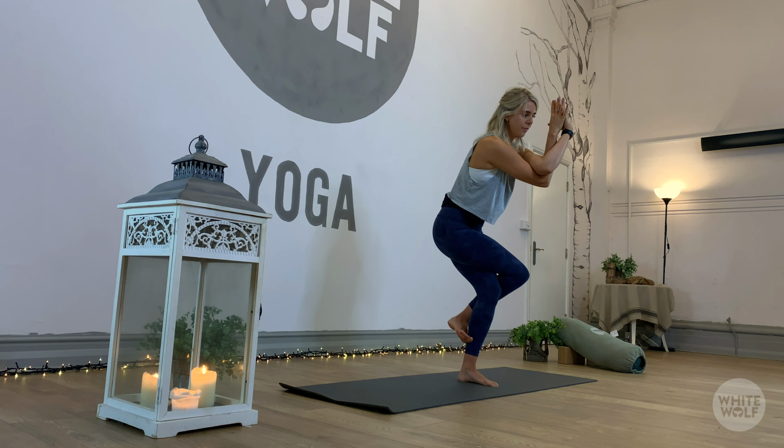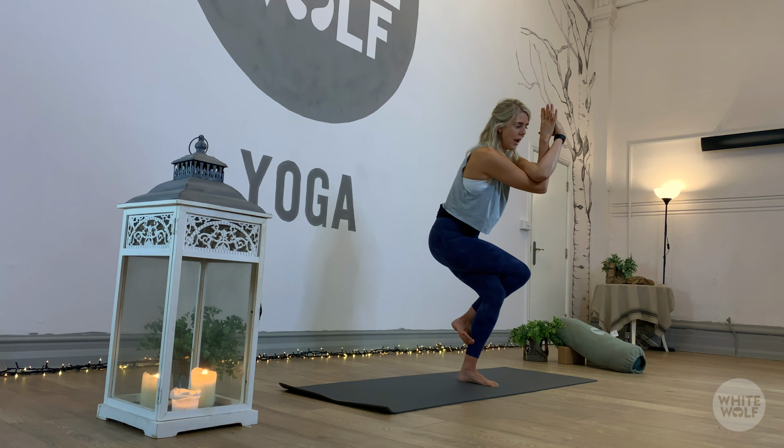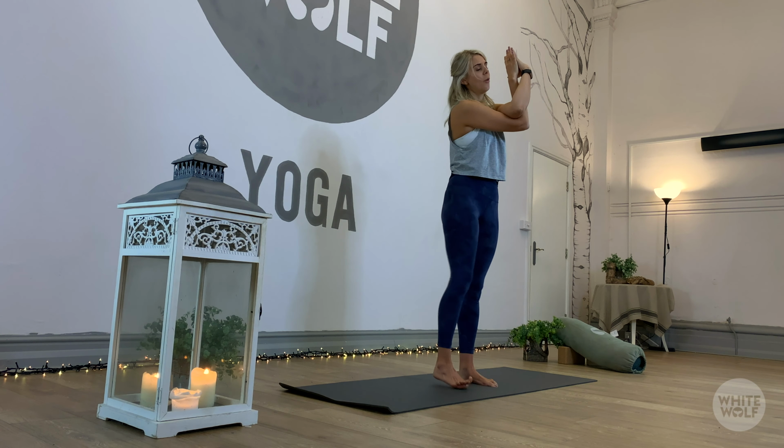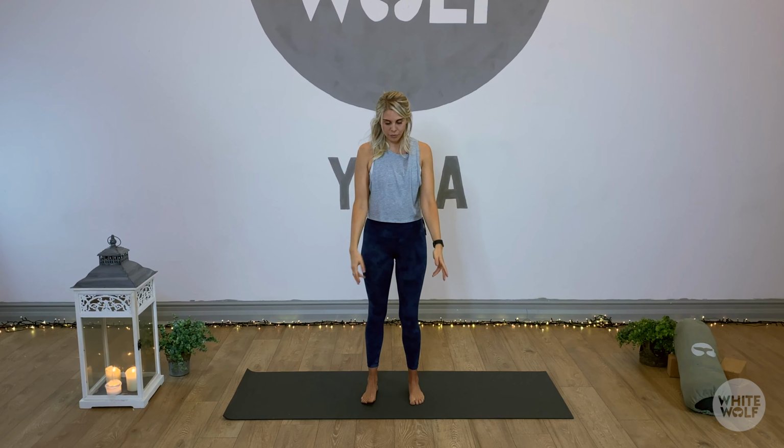Five. Breath flowing. Three. Arms lifted and forward. And one. Push through the left leg, release the right leg all the way back onto the floor. Exhale the arms out. Inhale them into the air, hands into prayer. And exhale the hands come down past the heart center. Find a mountain pose. Shake it off.